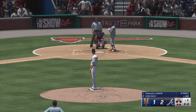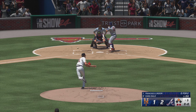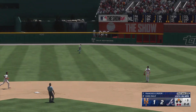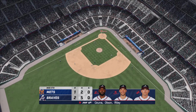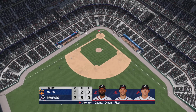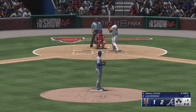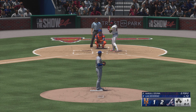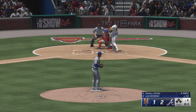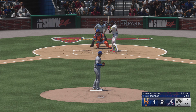Here's Francisco Lindor. And that one lifted in the air to center field. And that's the third out. Zuna, the designated hitter. The right-hander back to work. And there's a strike. Good heater at 98. Not close with that one. And that is ball one.